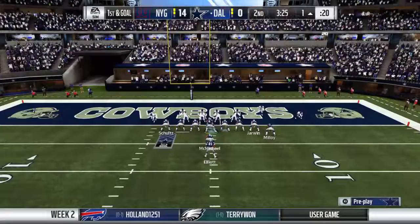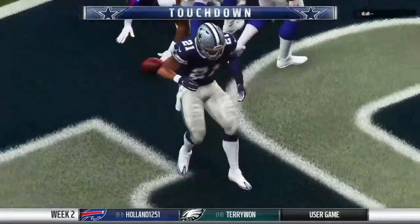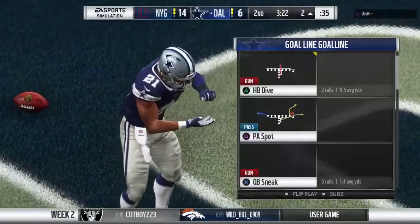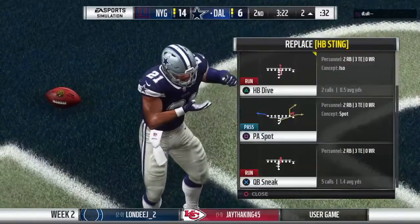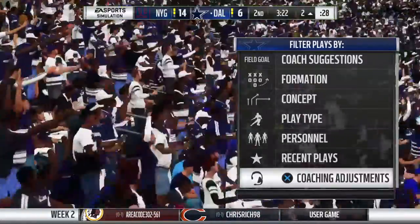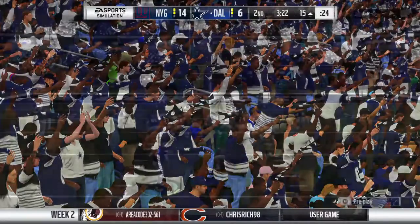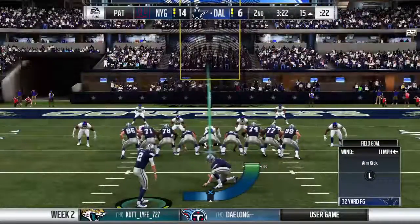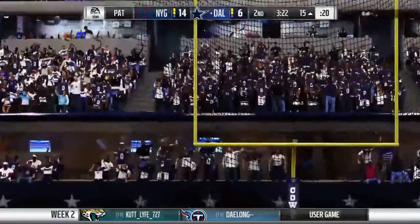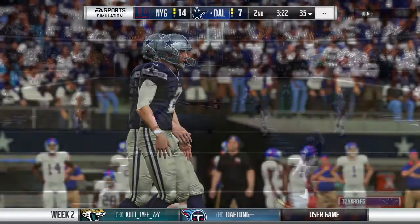You go 46, 46. They'll try to run it in with Elliott, and he will take it in for a Cowboy score. Ezekiel Elliott, his second touchdown on the season, and the Cowboys have cut it to within a score. Extra point forthcoming. Extra point was hooking, but he does make it through, and that'll make our score 14-7.